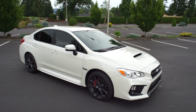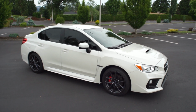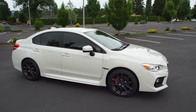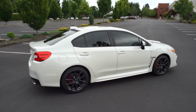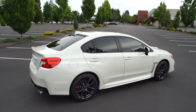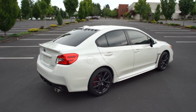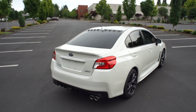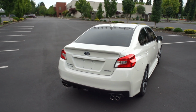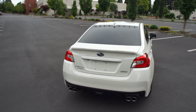Another thing to note is that Subaru added some sound deadening to quiet down the cabin of the car. They also integrated the motor for the power steering and tweaked the electronic power steering for improved feel, which again, I really haven't driven the car hard enough or long enough to notice a significant difference, but I will definitely update you guys.